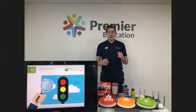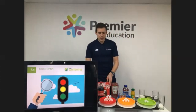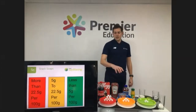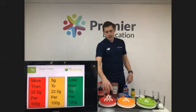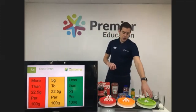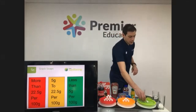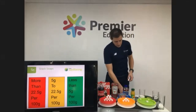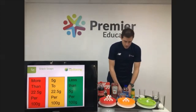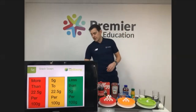So rather than going for the super sweet cereal, can I make a snack swap that brings me down the line? So remember, more than 22.5 grams per 100 grams is red. Our orange one is medium between the two, and our lower one is going to be less than 5 grams per 100 grams. So for us, 5 grams per 100 grams probably looks a little bit like that. So can we make it lower? Can we make those changes? Let's have a think about what we might do.